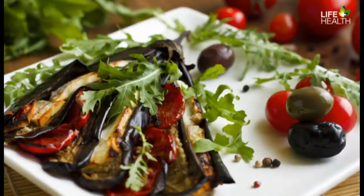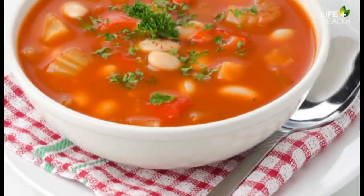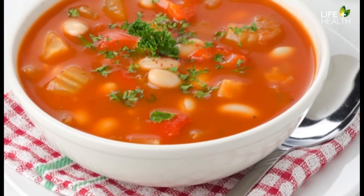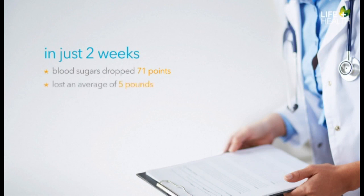Our intervention group started eating a whole food, plant-based diet and exercising after their meals. For the first 2 weeks of the program, this group ate 3 meals a day at our clinic, and the success was remarkable. In just 2 weeks, the participants' blood sugars dropped an average of 71 points. They lost an average of 5 pounds, and their levels of inflammation significantly dropped.